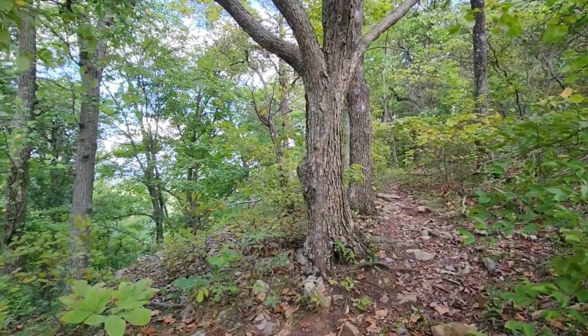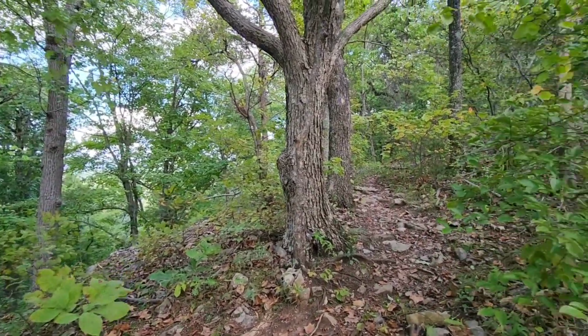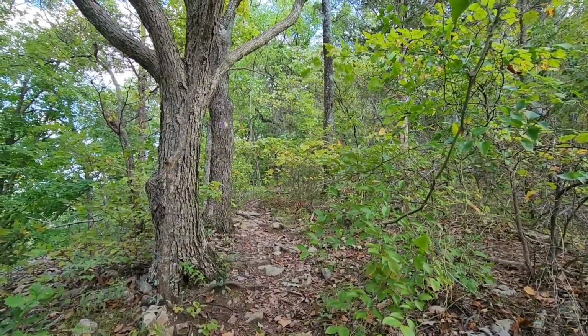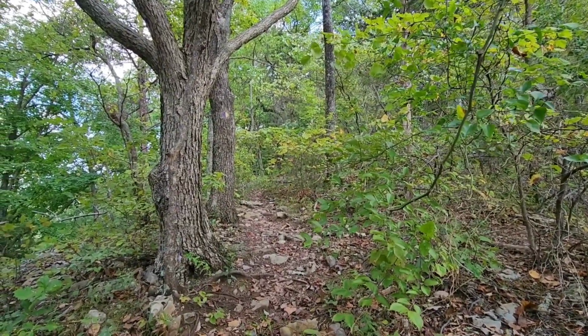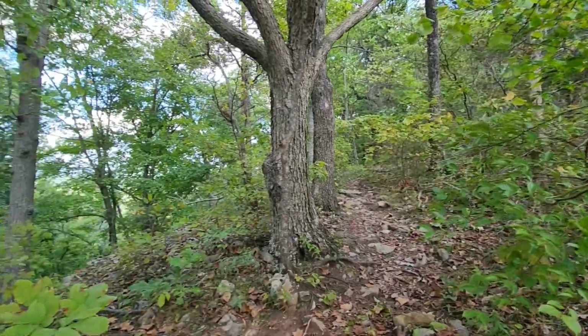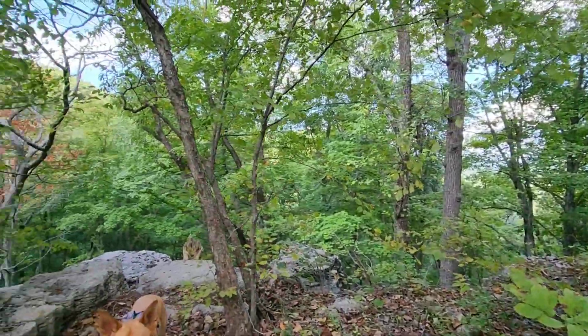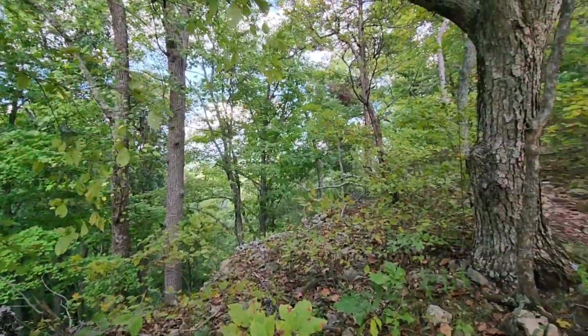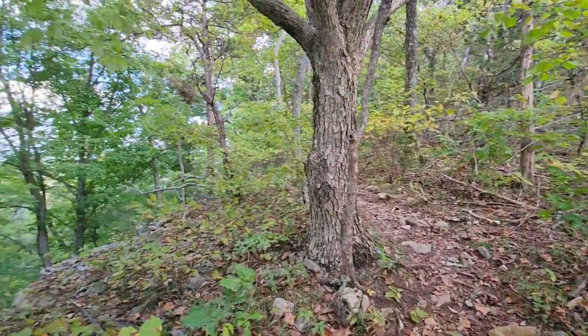It just kind of dead ends. The last time I went out it did. There are really no nice open views over there. But like I said, in the winter, we'll come back out here. We'll get some better views. All the trees, all the leaves will be gone. Views will be opened up more. So we'll come back and check it out.